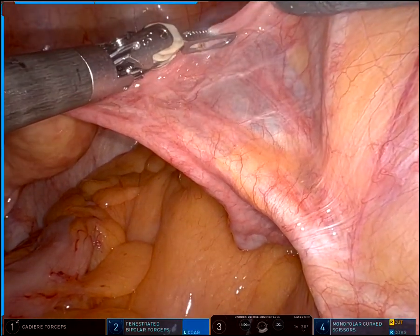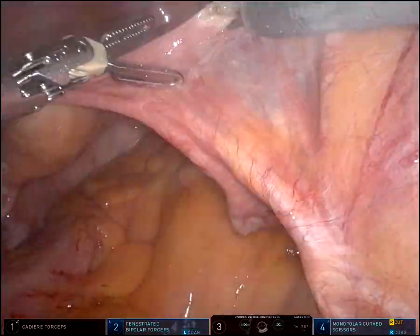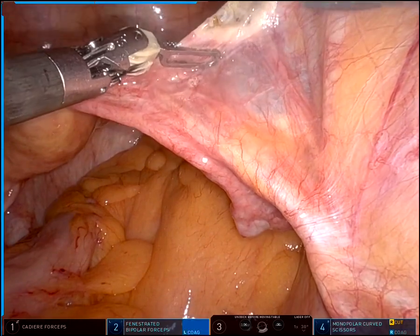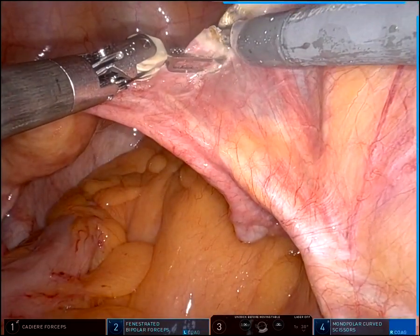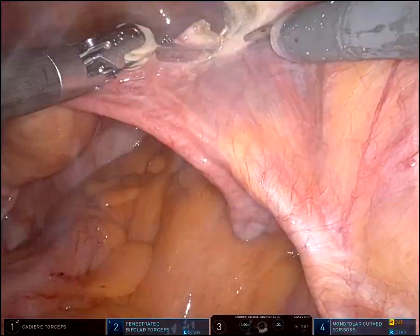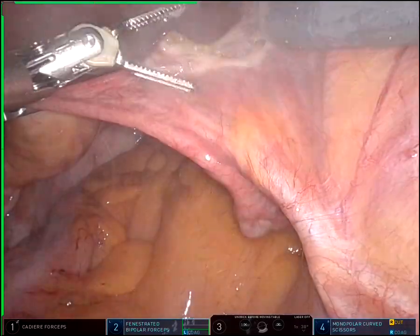Here I have already injected the indocyanine green dye into the cervix, and I have just started to find the sentinel node. The first step is to cut the round ligament to enter the pelvic side wall.